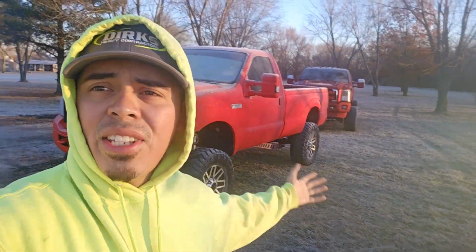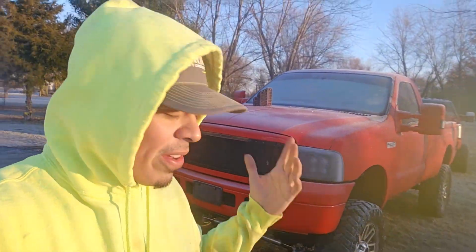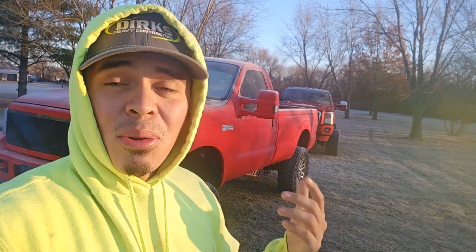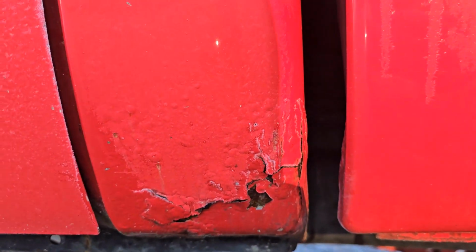So we got the 6.0 Power Stroke back here. We're gonna go drop it off at the body shop. And since I made that promise to you guys like 3 videos ago, I'm gonna show you the rust that it has on it that we so badly need to replace. When we go over here, you can see some paint popping. Pretty bad. It got worse this last year.